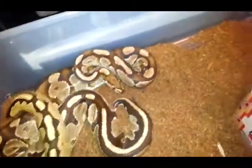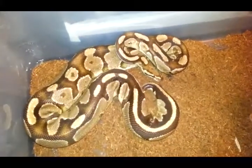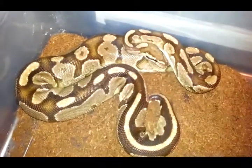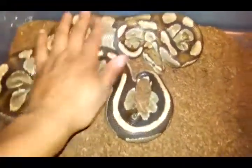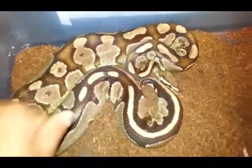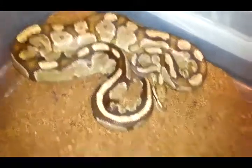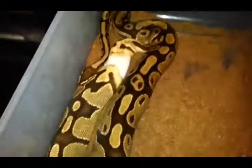So I bred the mom to an ivory, like I said, to see what's going on with her. So hopefully something cool comes out of that. She recently laid 5 eggs that are due soon, but she hasn't eaten since, so we'll see. Hopefully she'll get back on food soon. Yeah, pretty neat looking fire. Got fire yellow bellied guys in shed.